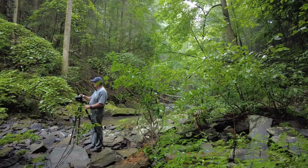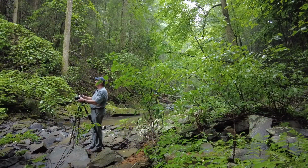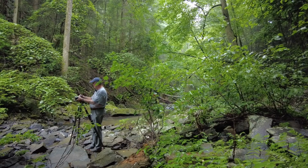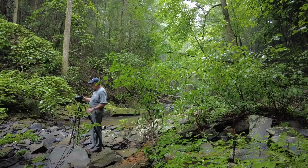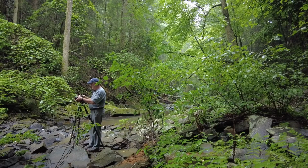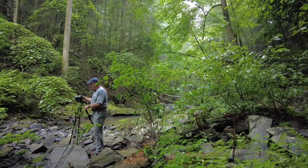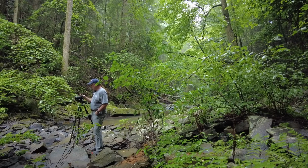All right, I'm set up over here looking at the falls. In that previous clip is where I'm set up at. I think we're going to be at F11 at 2 seconds. It's a little bit underexposed, but that's okay. It's about a stop. I'm going to take this in a single shot and focus on the foreground.